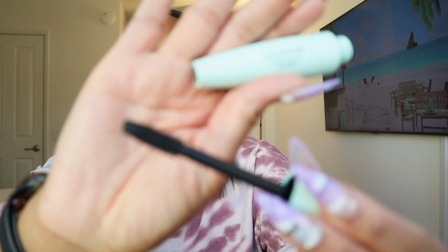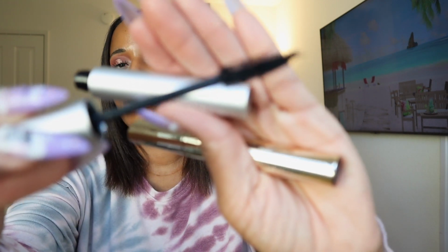CoverGirl Lash Blast Clean. So just a clean version. Of course, I'm going to try the clean because I'm about that clean life, clean makeup. And it's okay. Again, it's okay. Didn't wow me. So won't be repurchasing that. These are considered luxury brands. So the RMS, a clean luxury brand, they had sent me this mascara to try. Again, it's okay. Doesn't smell bad. Again, not taking any chances there. It's okay. They're not leaving lasting impressions.